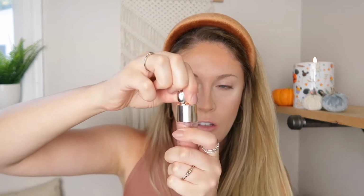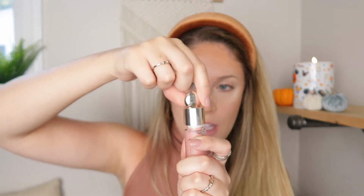So this is the Rare Beauty blush. It is in the shade Bliss, and it's a liquid blush. I've heard you really just need a tiny amount, so I'm just gonna try a little bit. And you open it by twisting right here. I'm literally just gonna start off with that much because I'm afraid to put too much on.